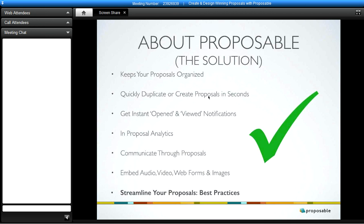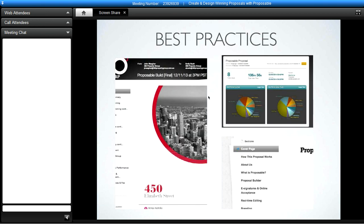And then, of course, streamlining your proposal. So today we're going to cover some things about best practices. We're hoping that Proposable will help you to automate your sales proposal process. When it comes to best practices, really what it means is maintaining consistency within your proposal. It means making sure that you cover all of your bases within a proposal, and also presenting yourself in a way that gives you a competitive advantage. So that is part of the best practices that we're going to cover here today. And I hope that you get some value out of it. There are several different levels of best practices that we're going to be covering over the next few months with some of these future webinars. So make sure that you stay tuned to some of these upcoming webinars.